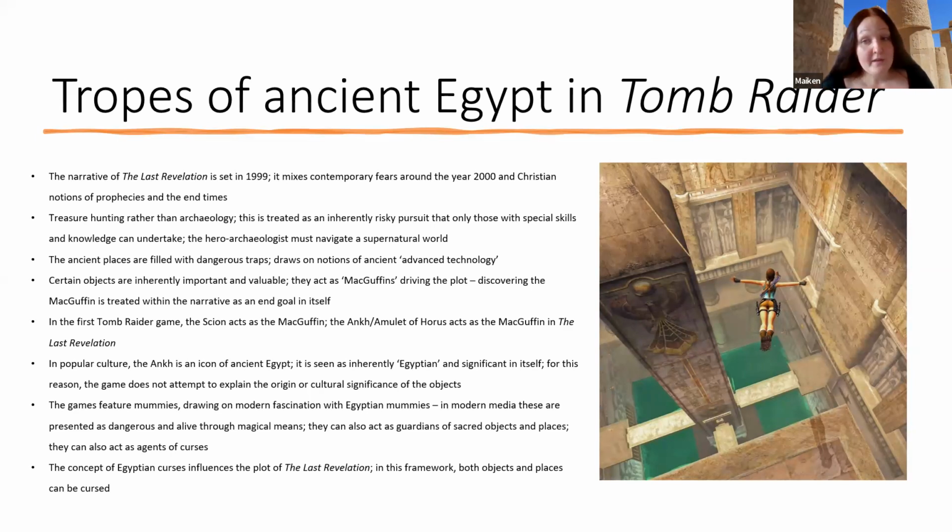We also see mummies as well in both games. There's a lot of mummies in both of them, and this of course draws on a very modern fascination with Egyptian mummies. In modern media, we tend to see mummies presented as dangerous. They are also seen as somehow alive through some kind of magical means. Of course, they can also act as guardians of sacred objects and sacred places, and they can also act as agents of curses. So mummies feature quite heavily in popular culture dealing with Egypt. And of course, the whole concept of an Egyptian curse influences the plot, especially in The Last Revelation, because according to this game narrative, both objects and places can be cursed.